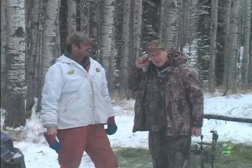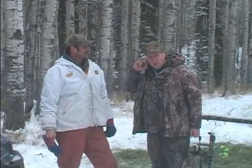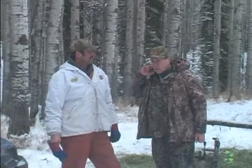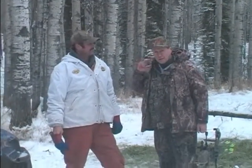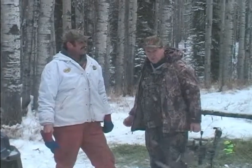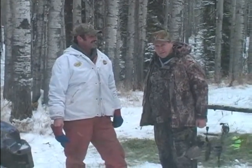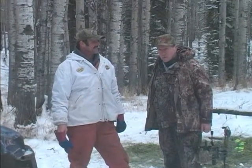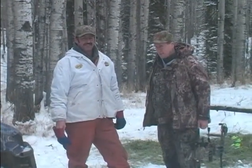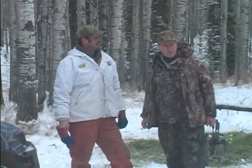We got him on trail camera about a month ago, maybe longer, and we knew it was a really nice deer. Still don't know how nice he is because I just saw him and got my shot and haven't really looked at him yet, but we know it's a nice buck, mature deer, and I think this is like December 2nd.